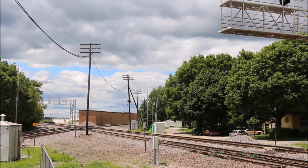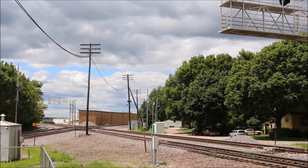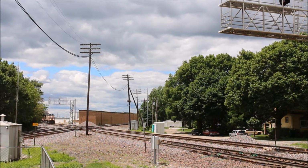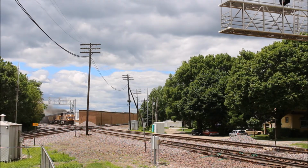In this first shot, we will watch a Union Pacific coal train hit the diamonds at Rochelle, led by a pair of Union Pacific GE AC4400 locomotives, with a pair of AC4400 locomotives bringing up the rear.